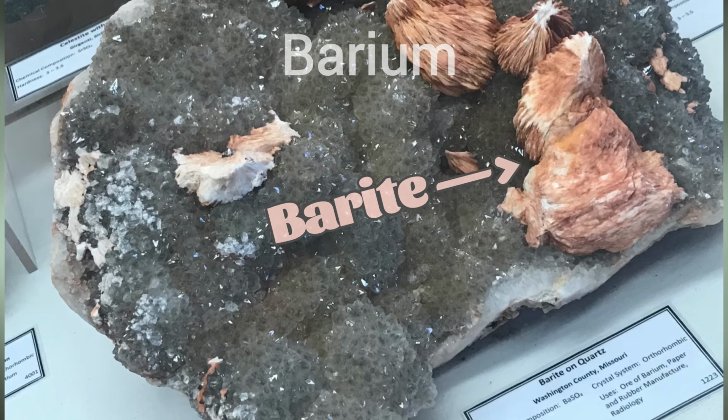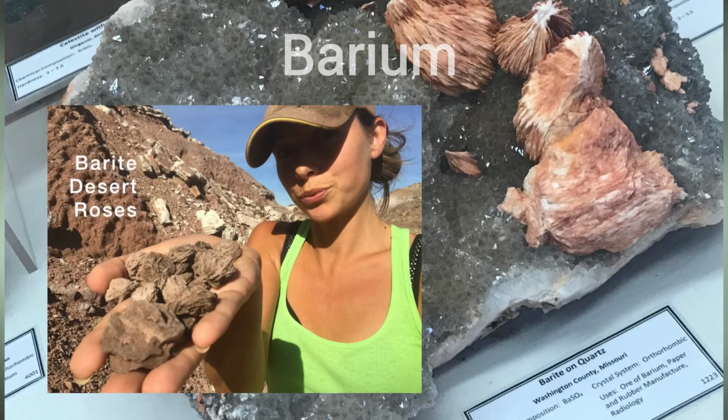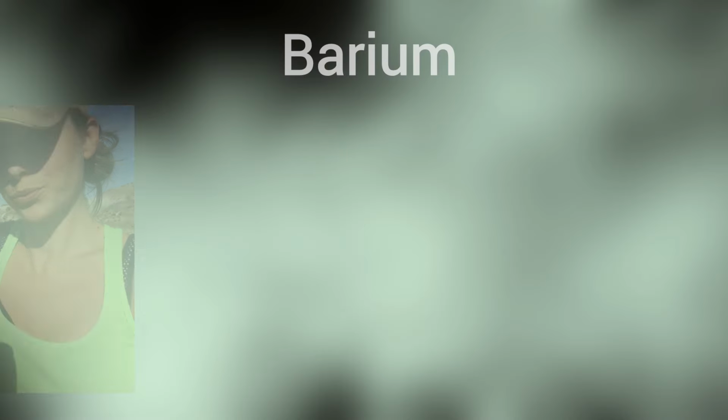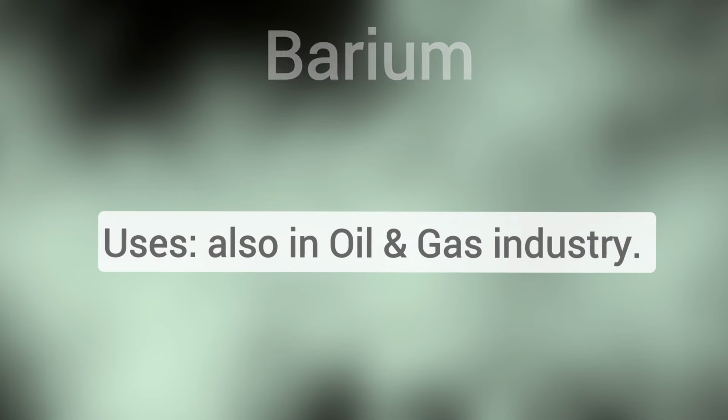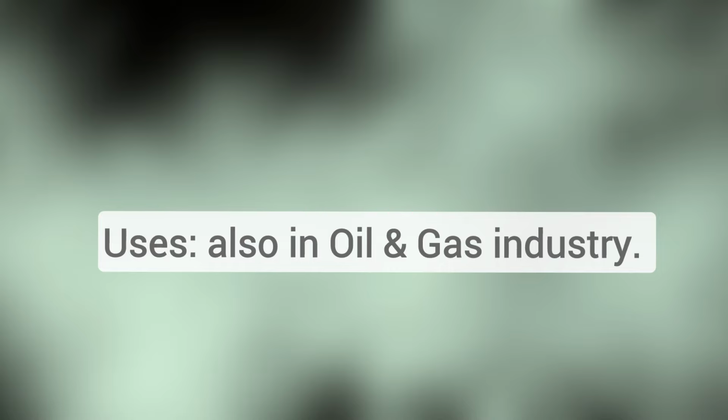Here's an awesome sample of barite on quartz. You can also find barite roses, which is just a cool mineral form of barite. The mining of barite occurs in places in the US like Nevada, but we primarily get a lot of the barite from China. Barite is used in the oil and gas industry as well.